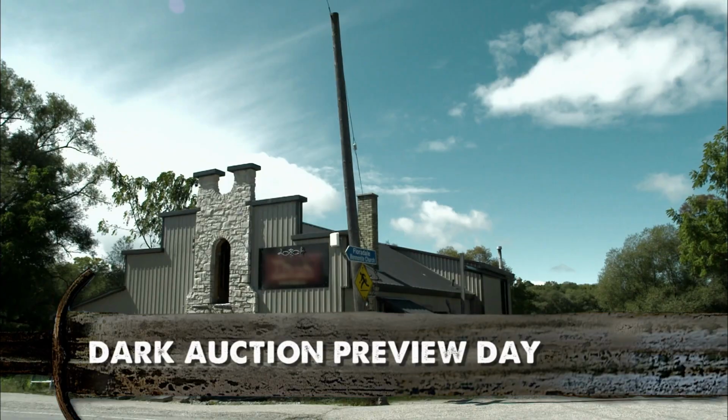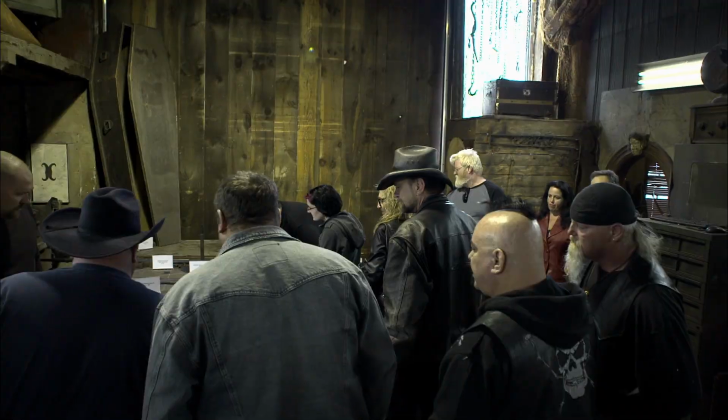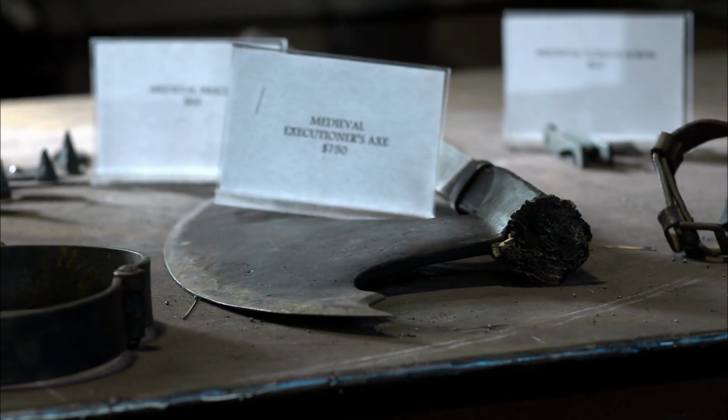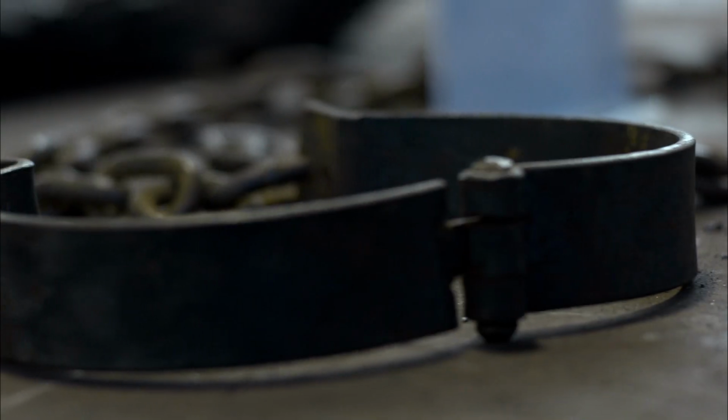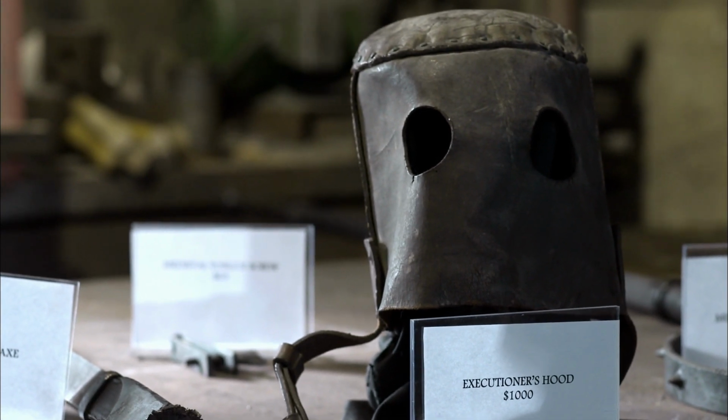The day I've been waiting for is finally here. The preview of objects in the Dark Artifacts auction. I mean, it's one thing to see pictures of these things, but to see them in person, it's amazing. This stuff's awesome. That's amazing, man. Check it out. And that I've got to have. Check this out. That is so rare.